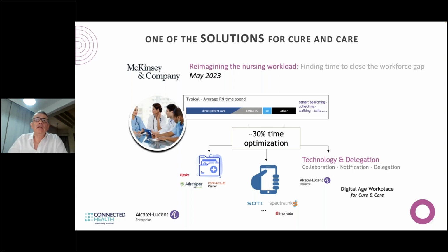At the other end, you need the application side. Yes, you need to have the medical record or hospital information systems available through the smartphones so that they can work at the point of care, very important. And then the other side, and that was part of the 30% optimization, is that you need collaboration and delegation capabilities. How can you do that in a setting that makes it usable and more efficient for the staff members themselves? And that's where we as Alcatel-Lucent come into the picture with our digital age workplace for cure and care program.